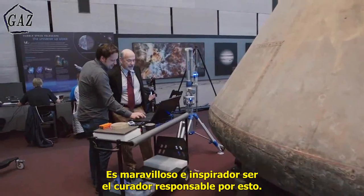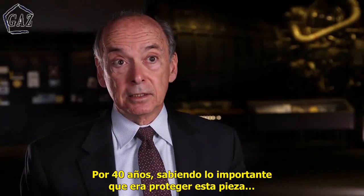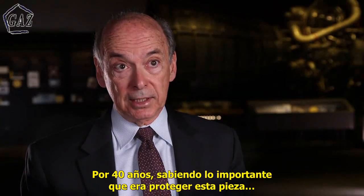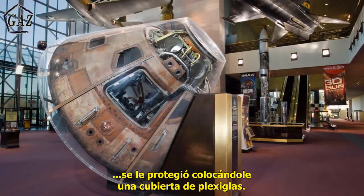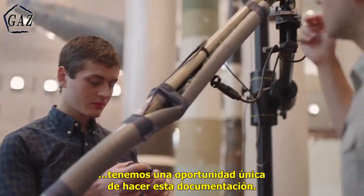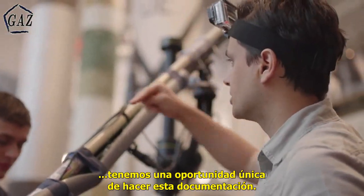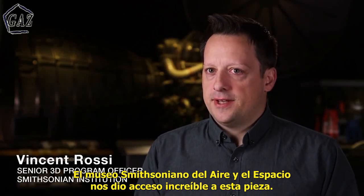It's just awe-inspiring to be the curator responsible for this. For 40 years, knowing how important it was to protect the object, it had to be protected by a plexiglass cover. But now we are removing the protective plexiglass. We have a unique opportunity to do this documentation. The Smithsonian Air and Space Museum gave us incredible access to this object.